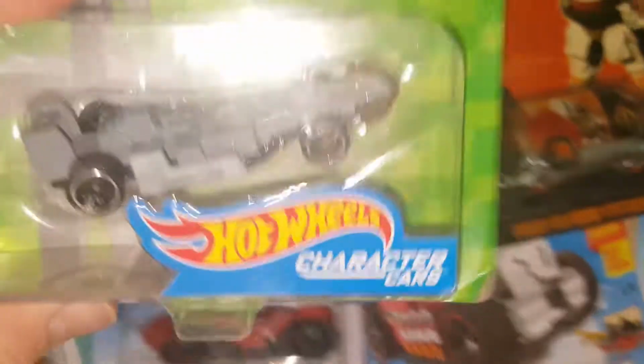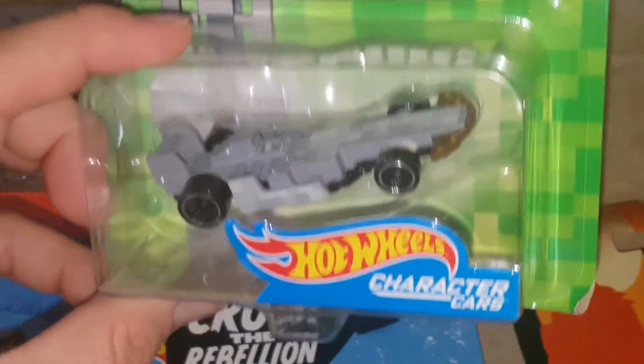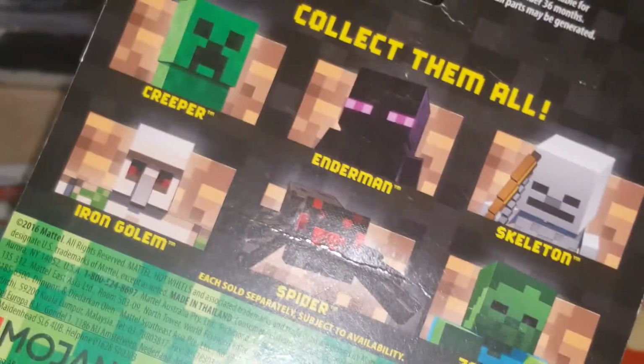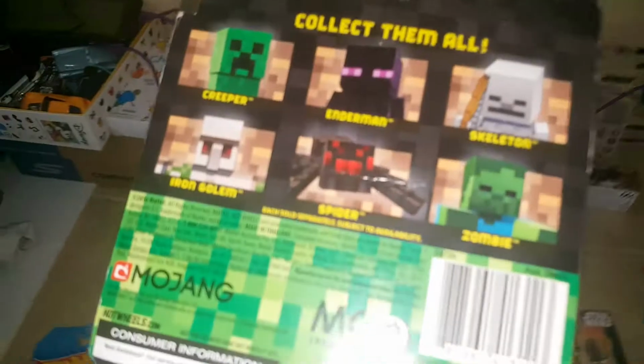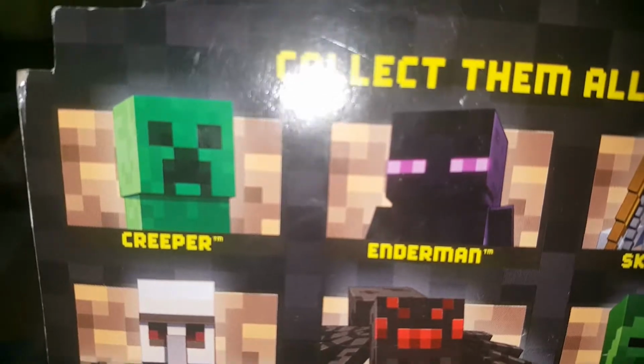I don't know. And then last for Hot Wheels is the Minecraft skeleton, the character cars. This is one of those games that I enjoy playing on my off time when I have time. You know, not too much of a gamer, and I am trying to get all of them, as you can see. So I got three. This is the fourth one. I am missing the Creeper and the Enderman only, so I'm gonna be looking out for those.